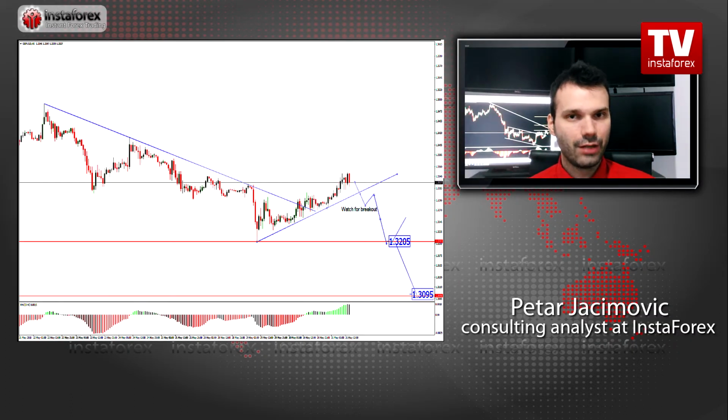When you see the valid breakout, then watch for selling opportunities since there is also a strong downward trend on this currency pair. So watch for selling opportunities if you see the valid breakout of the support trend line of the bearish flag, and then the downward targets are set at the price of 1.3205 based on the previous price action, and the second target is set at the price of 1.3095, which is also based on the previous price action. So buying looks extremely risky. Watch for selling opportunities on the breakout.